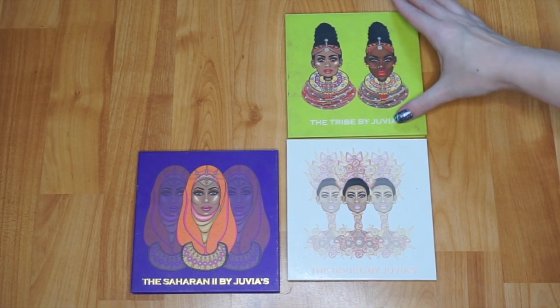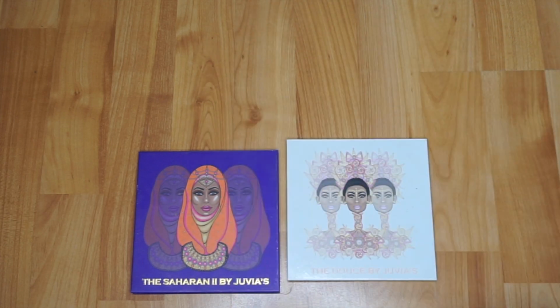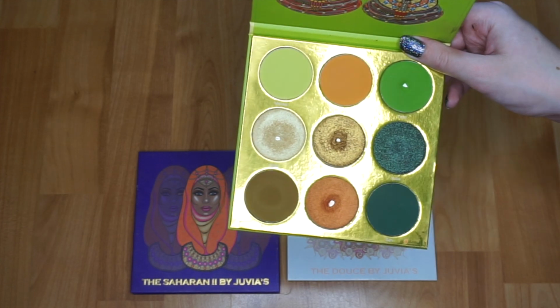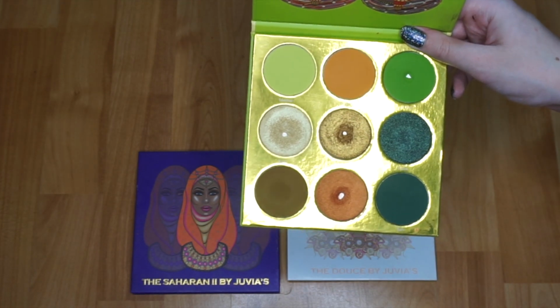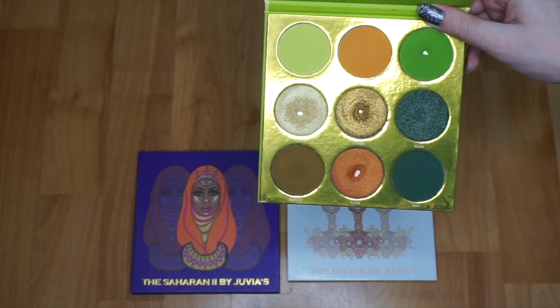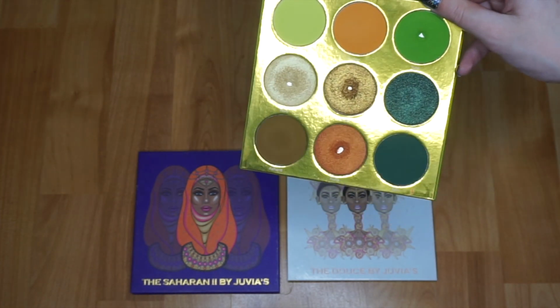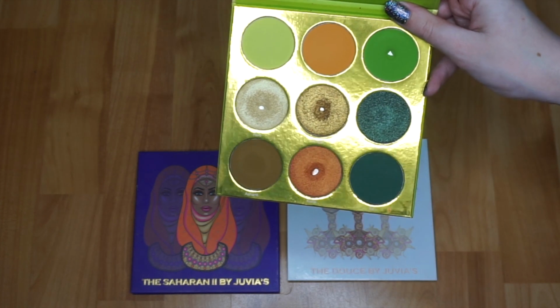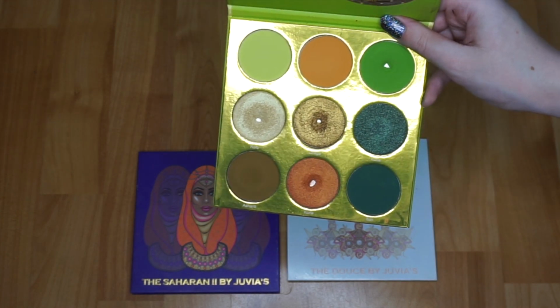Another palette that I really enjoy is the Tribe palette. It is a green palette with a few pops of oranges. It's just a stunning palette. The shimmer formula here is amazing. I'm currently working on this shade here called Ashanti. Obviously I don't have pan, I'm not near pan either, but it's a beautiful shade, and with that I'm going to have a lot of pans in this palette.